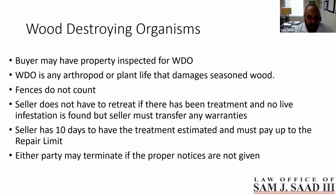And then, of course, they have 10 days to have any treatment estimated and must pay up to the repair limit to have those repairs made. And then either party, again, may terminate if the proper notices aren't given.